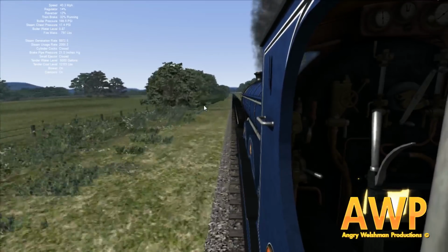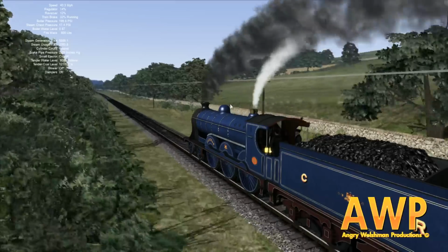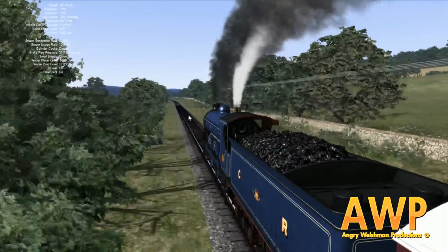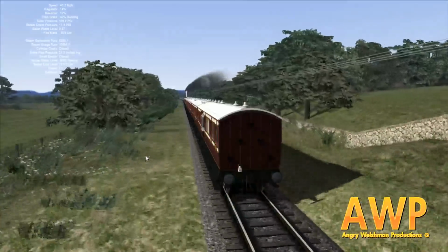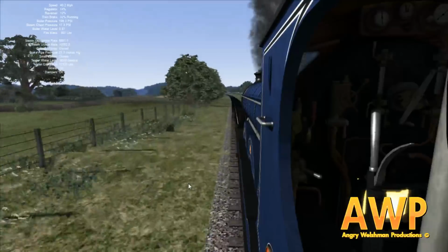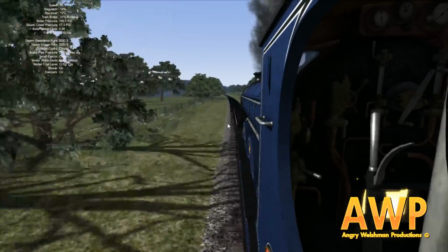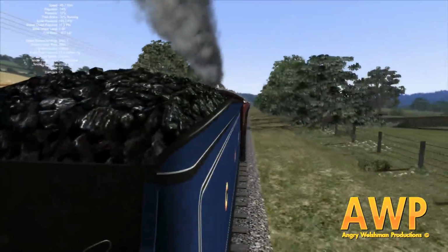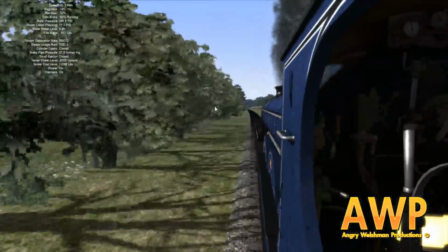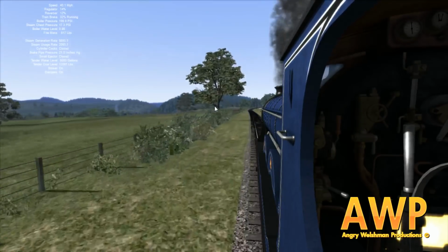Right. Alright, 40 mile an hour, we're good. This is pretty much where Train Sim died on me last time. I probably am just going to skip the bit about slowing down to 15 miles an hour for the cliff top section.